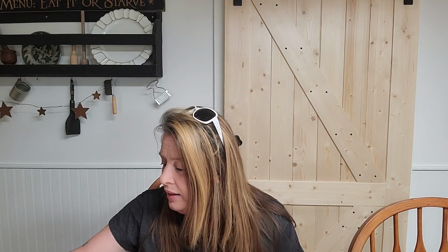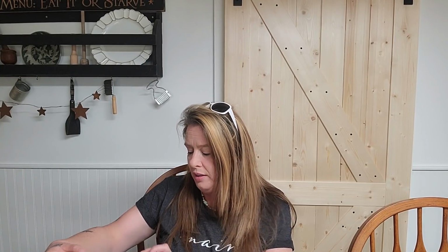I started with, I have not seen these before. They have 100 pack of black tea. I love black tea. I think it's great to have tea on hand. And these are great to keep in the pantry. This is the first time I've seen the 100 packs of these. So I was happy to grab a box of those.